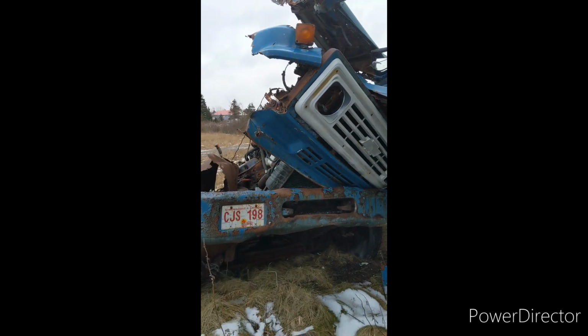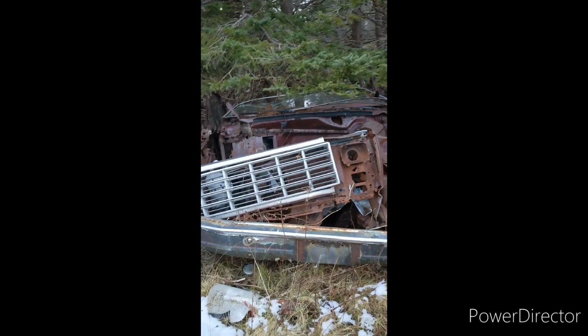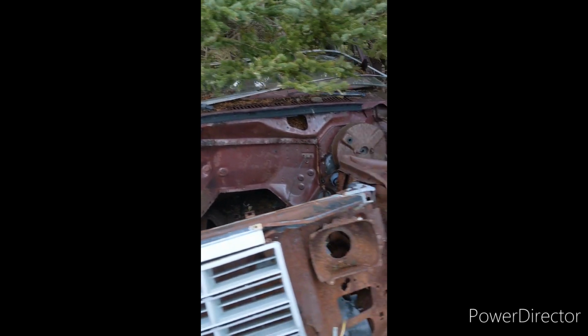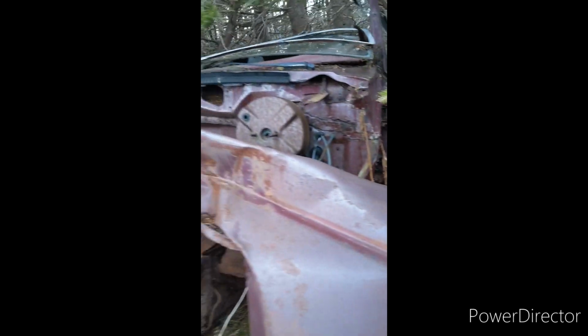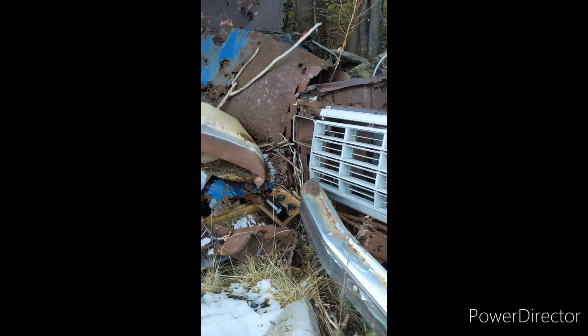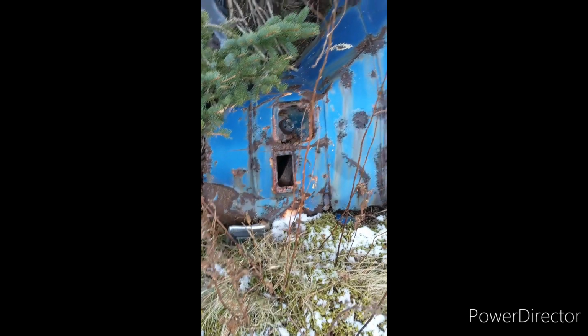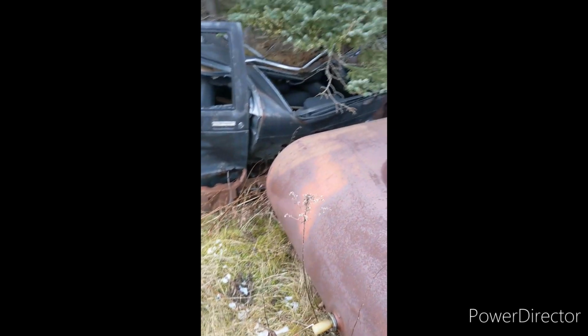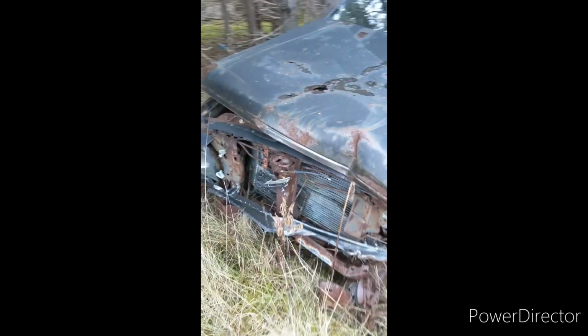Old Chev, C60 I guess. And this looks like it's a Ford, 85, 86, somewhere around there. Yeah, around there. That looks like the side off a van there. Chev van. And here we have an S10 Blazer. She was a 2-door one. Oh, and there's more back in the woods there too. Nice, I gotta get to them now in a minute.